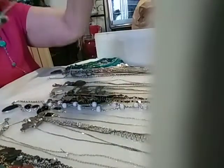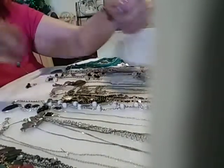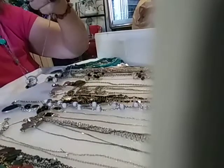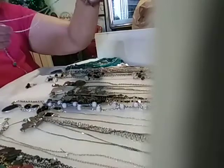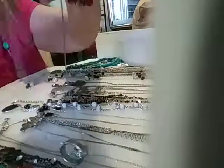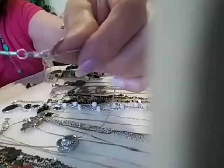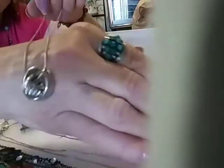Okay, let's go with the other one. This other one arrived. The chain itself is sterling silver. So all of this, I believe, is sterling silver as well. I have to check them. I don't know. So this is the clasp, how it is. And this has a rhinestone heart in between. I don't know if you can see it from here.